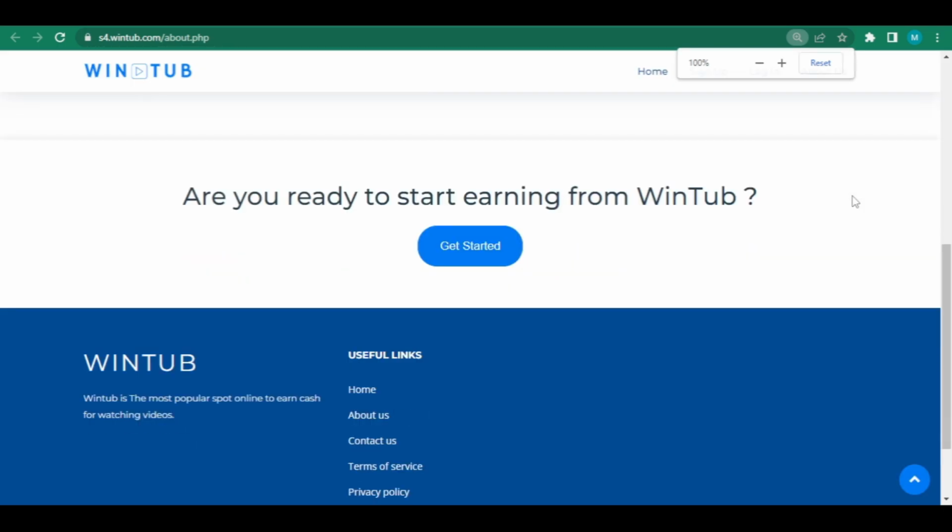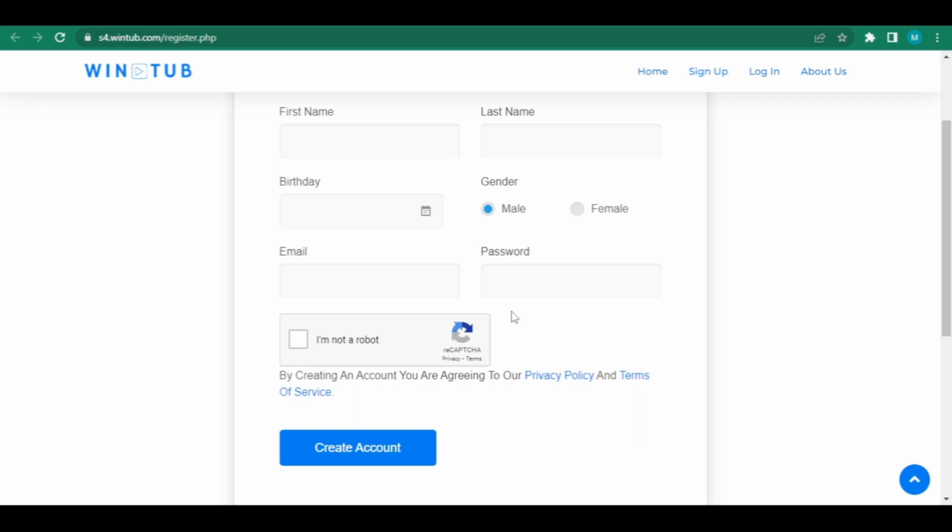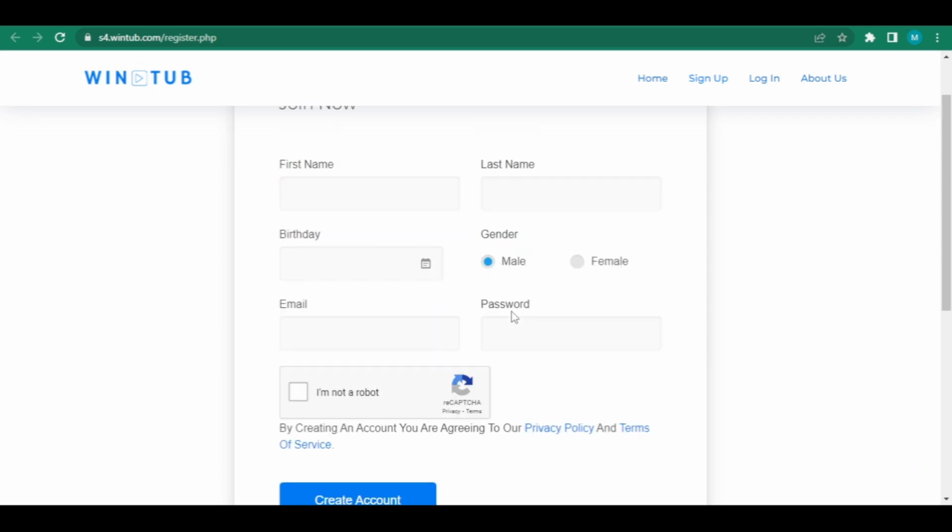Just your first and last name, birthday, gender, email address, and password are required. As you can see, your account has been credited with $5 as a welcome bonus. Make sure this CAPTCHA is verified before clicking Create Account. That's wonderful. I'll now show you how to raise the earnings on your account.